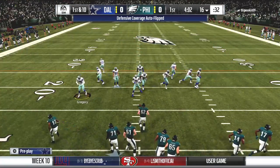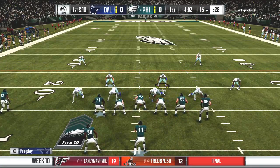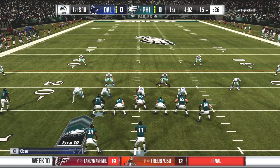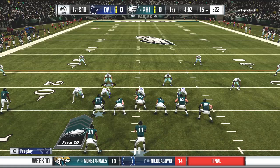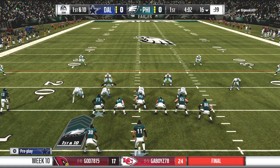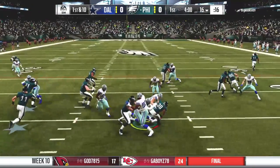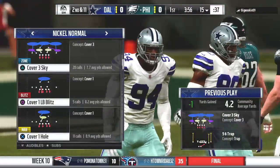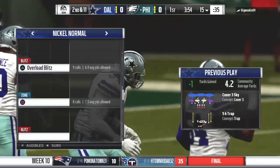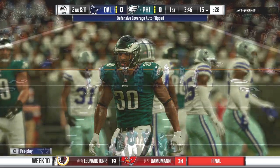Wentz and the Eagles now with a 1st and 10 at their own 16. They'll run with a former Badger. It's Corey Clement. And that play going absolutely nowhere as he's belted before he could get out of the backfield. He'll wind up losing a yard on the play, and it'll be 2nd and 11.